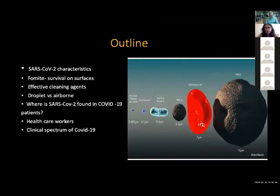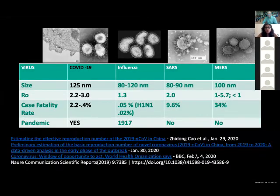So this table shows you the comparison between SARS-CoV-2 and influenza, SARS, and MERS, all of which are similar in that they're respiratory viruses. SARS-CoV-2 is larger than SARS was, so it's 125 nanometers versus 80 to 90. The R0 is very similar actually, and R0 is something that changes, so with social distancing it will definitely fall. The case fatality rate, as you can see, is quite low compared to SARS and MERS, but higher than influenza.